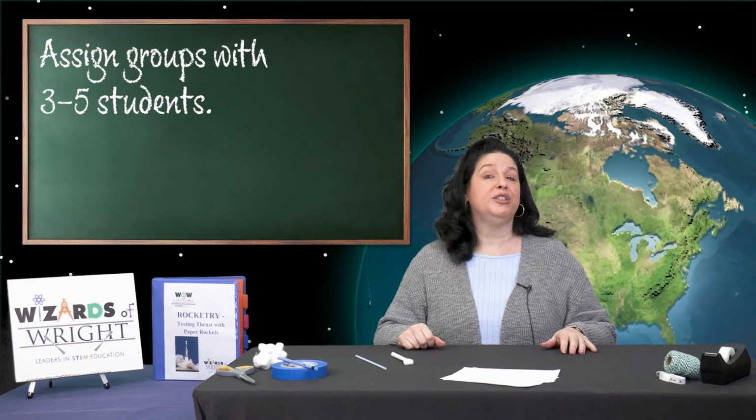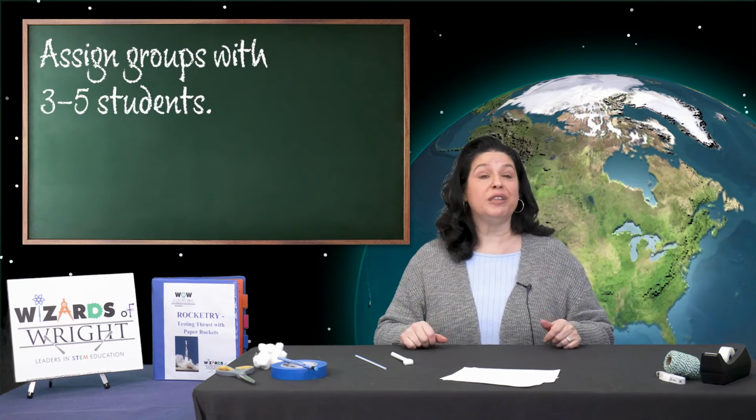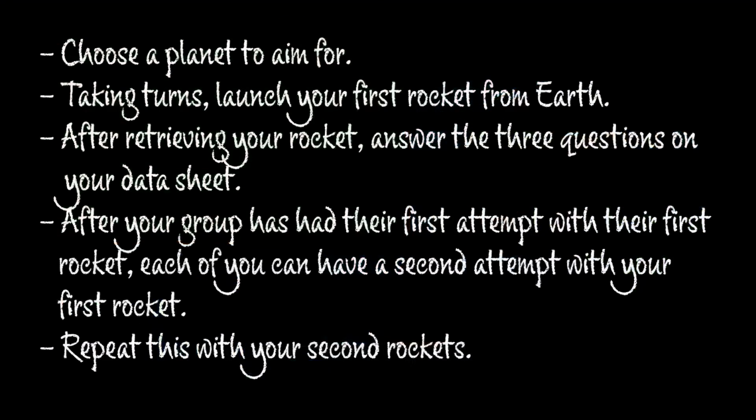After your teacher assigns you to a group of 3 to 5, here are the steps to follow. Choose a planet to aim for. Taking turns, launch your first rocket from Earth. After retrieving your rocket, answer the 3 questions on your data sheet.